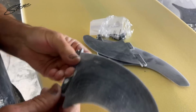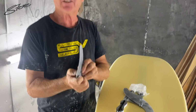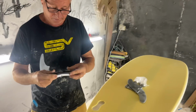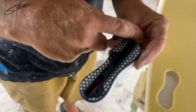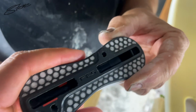Because the fins are so small nowadays, there's nowhere near the leverage that we used to have back in the day. And they have such massive bases on them, they all add weight, and you just don't need that much on a fin this big. Anyway, this new system is so solid and good, they're great. I just really rough up these edges here so it sticks really well.